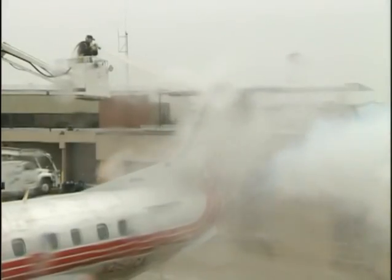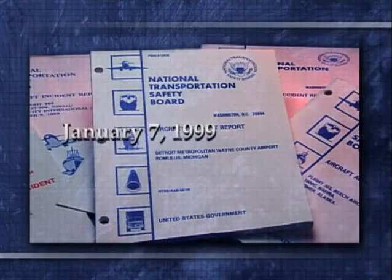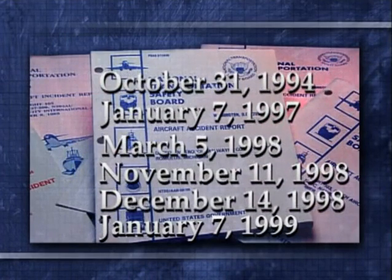Although icing is a routine operational factor, some accidents and significant incidents have occurred during flight in icing conditions. The risks associated with flight in icing, however, can be significantly reduced. To begin with, let's discuss some airframe ice protection basics.